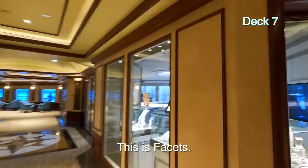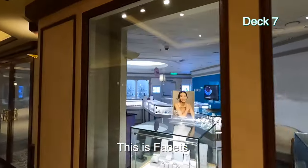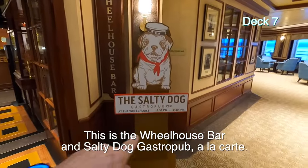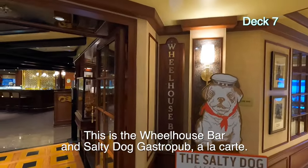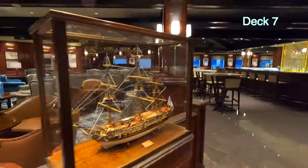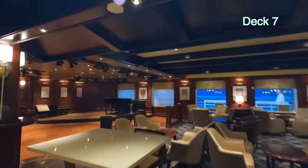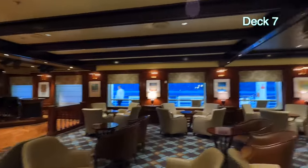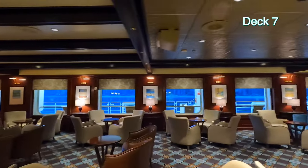Library behind us. Jewelry store, Fawcett's. I suppose this is where they sell Effie. See the sign in there? This is the Salty Dog Gastro Pub, 5:30 to 9, and the Wheelhouse Bar. So, it's the Wheelhouse Bar. And this is the gastro pub, I suppose. They have different bands playing in here, different kinds of entertainment. Last night it was a jazz band, I want to say.